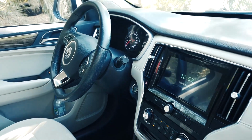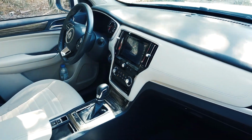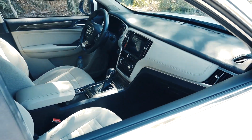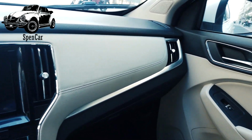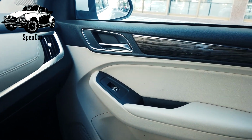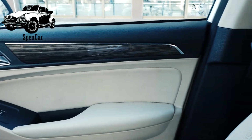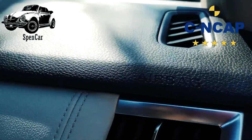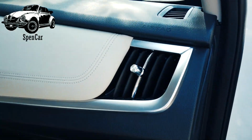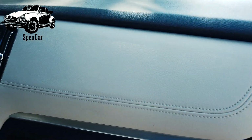As usual, I always give safety the first priority in my reviews, and just like most aspects of the RX5, this would not disappoint you either. The MG RX5 gets a 5-star safety rating from CNCAP. The RX5 gets 6 airbags on an ultra-high strength steel cage frame, a reverse car parking sensor and smart braking system.